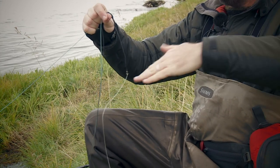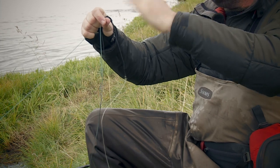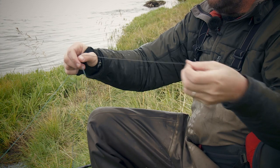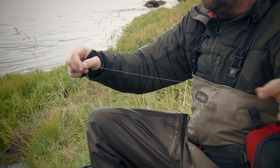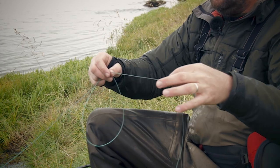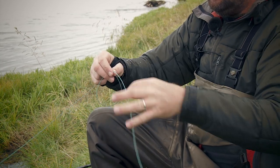If it's too long, the fly will be hanging up in the water. And in this circumstance, cold water, I want him down. So here I have a part that sinks. It's called a sink two. The shooting head is density compensated, and it has a very nice taper here.